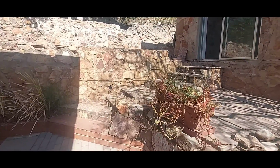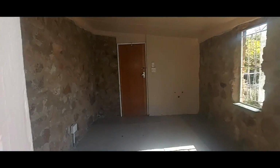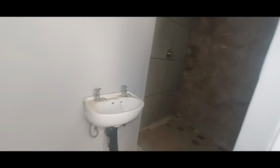There's another outside room which you can use for somebody to stay. There's no cupboard in here. It does have a point for water and drainage, and over here a toilet shower.